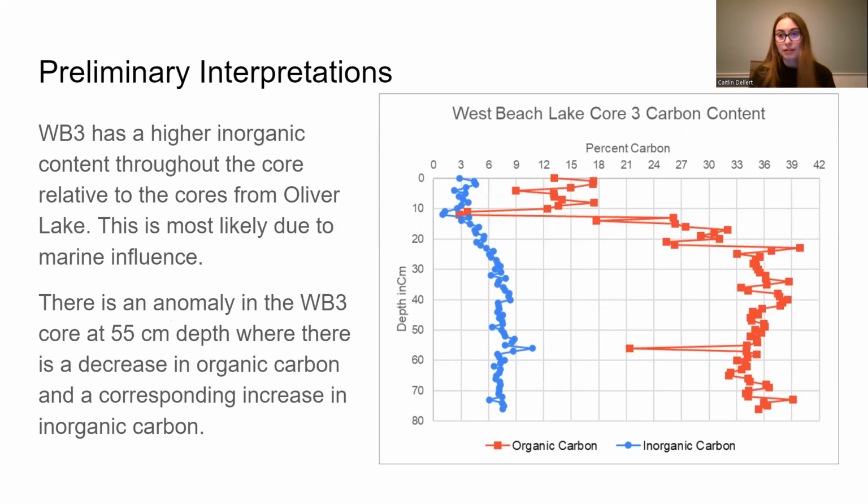So some of the interpretations we made from these graphs, most of them had to do with the West Beach Lake 3 core. For one, there was a noticeably higher amount of inorganic content throughout this whole core relative to the Oliver Lake cores, which we hypothesized to be due to marine influence, as this lake is at sea level, very, very close to the Puget Sound. There's also an anomaly at 55 centimeters of depth in the core, where there is a sharp decrease in the amount of organic carbon and a corresponding increase in the amount of inorganic carbon.